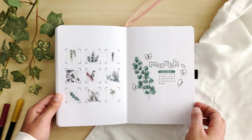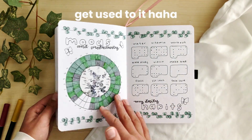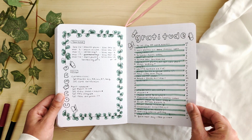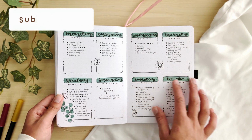Moving on to March, this was when I tried to be minimal, and this happens multiple times during the year, so just get used to it. This theme actually turned out really cute, but I ended up giving up on trackers partway through, and even gratitude, which leads me to later quitting trackers, but we'll get to that.